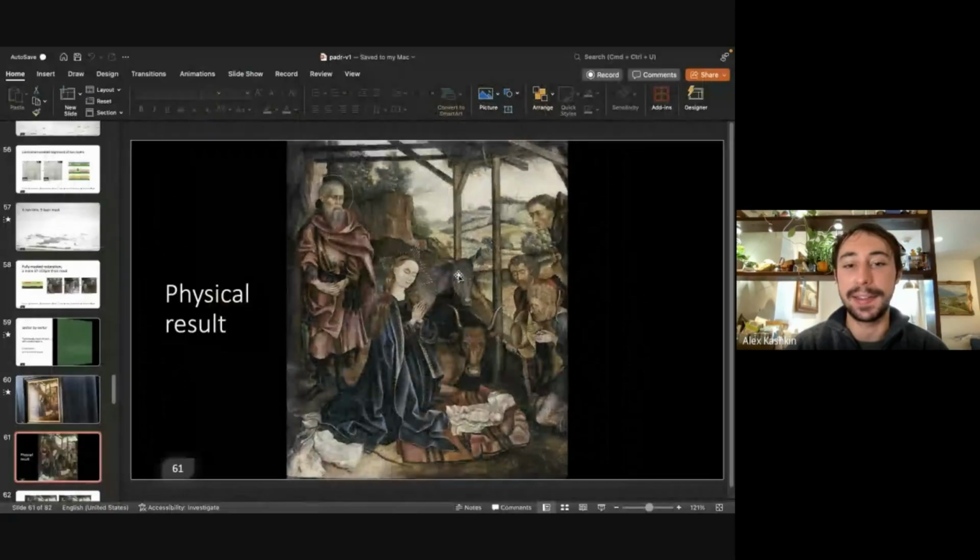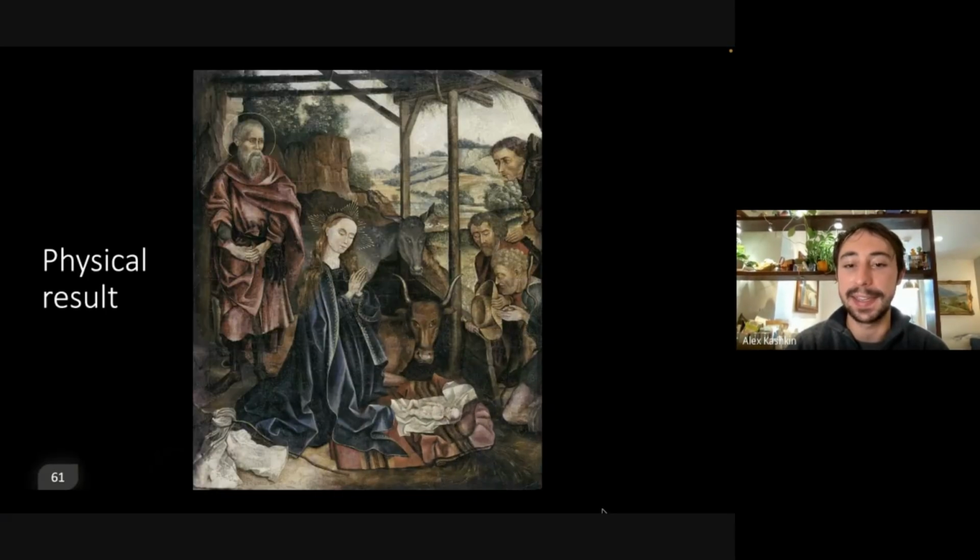And we can talk more about some of the technical sides of things. I think it's meaningful to see the practical significance of a technique like this in terms of what it can provide during the conservation process.